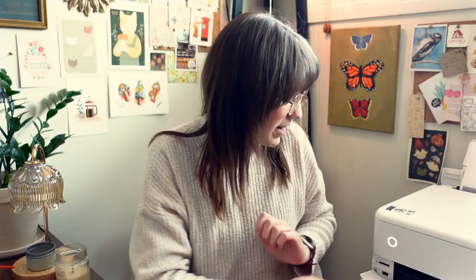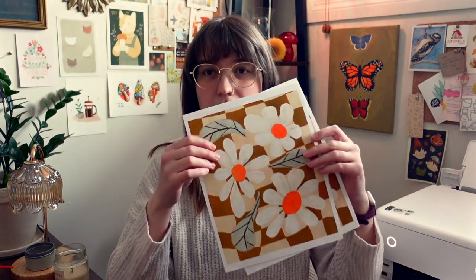Some updates of what I have been working on today. I am trying to figure out how I want to edit and print the three new prints that are going to be coming to my shop, hopefully, if I can get them to work the way I want them to.